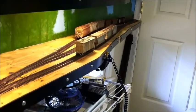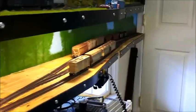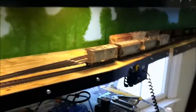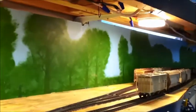And then we get down here to where the sand loading, and I should say aggregate plant, is. Now, I am not putting the aggregate plant on my layout. I can tell you that for right now. I don't have the room. As you can see over here, it's only 12 inches wide.